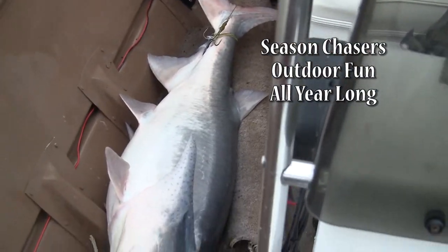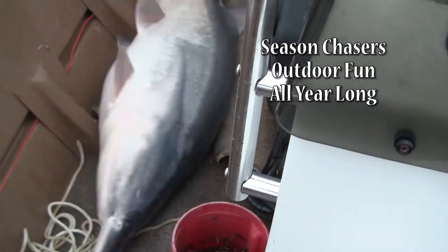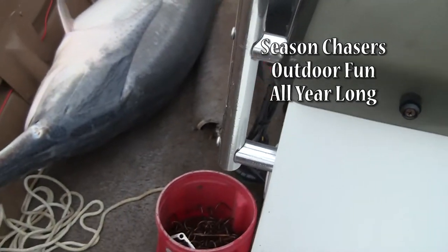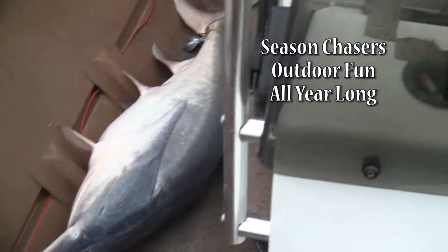You might want to just cut that one, John. Watch that hook, because he's flopping that tail pretty good. Just go ahead and try to cut the bands around his tail. And we'll re-rig that, because you're done anyway.